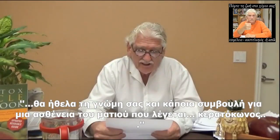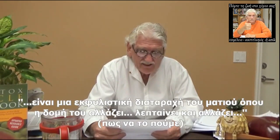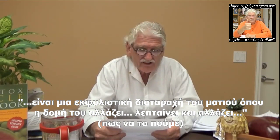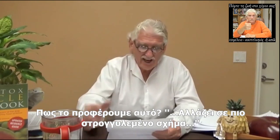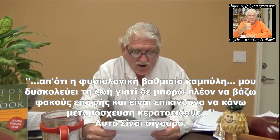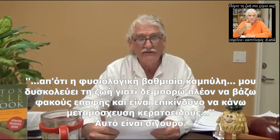I would like to get your opinion and some advice about an eye disease called keratoconus. It's a degenerative disorder of the eye in which structural changes within the cornea cause it to thin and change to a more, how do you pronounce that, rounded shape than the more normal gradual curve. It's destroying my life because I can't fit lenses anymore, and it's dangerous for me to get a corneal transplant. Oh yeah, definitely, big time.